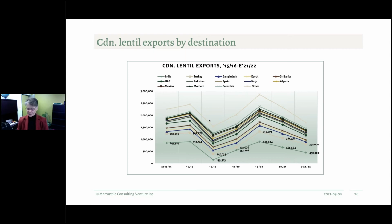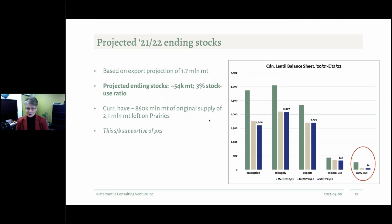This gives you an idea of the relative importance of the various countries. And the two lines at the bottom, it's India at the bottom and followed by Turkey. Again, this is a stacked graph showing overall exports by destination. And you can see that almost all destinations, or basically all destinations, are down this year relative to last year in terms of volume taken. Biggest importer year to date has been Turkey, actually.